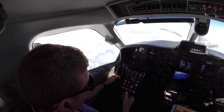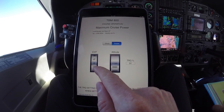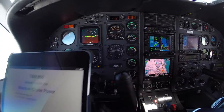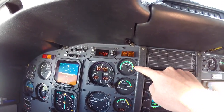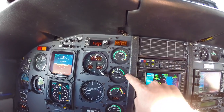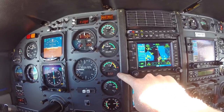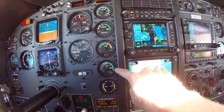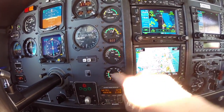So with the iPad here, we'll go to the TBM Torque app. All right, so as you guys can see, a little close up of this app. We've got negative 26 at flight level 310, and we can set the torque for 91%. We have the torque set to 80% right now. We're running the prop at 2,000 RPM. We're doing 822 on the ITT, and the NG is just under, looks like about 98%. Temps and pressures are both looking good in the green.